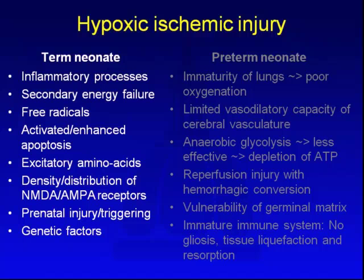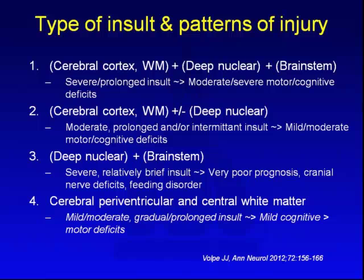Let's look at the term neonate first. We did talk about the inflammation during the second energy failure. The free radicals and excitatory amino acids are out there, and there may even be prenatal triggering, as we talked about in the fetal inflammatory response syndrome. Volpe, a brilliant person in pediatric neurology, has described different patterns of injury and correlated them with the type of insults, based on the published literature on animal models, looking at monkeys and baby sheep.